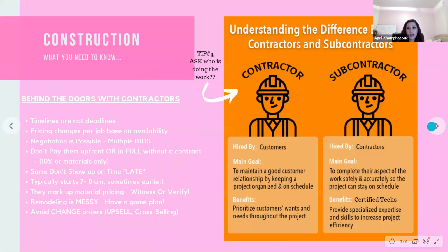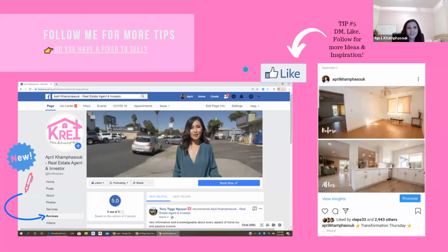If you have any other questions, you can always send me a message. All my information's here, so you'll be able to find me. You can email me or private message me. This is kind of a sample on my page. I'll show you before and after. We added a whole kitchen here, but I'm here to help you. I love helping other people get into the business too. So if you're just getting into real estate and looking to flip, I'd love to have that conversation with you, and we can walk you through the process.